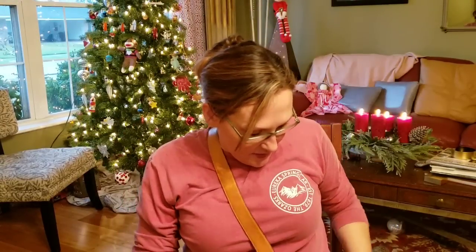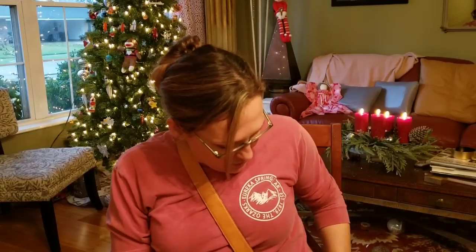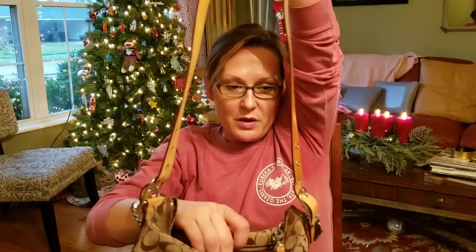I'm not going to stand up because I have pajama bottoms on, but that's on the lowest setting. It's way down on my hip. So it could go up a few and still be a crossbody on me. So it could more than likely be a crossbody on a tall person. So it's much cuter as a crossbody. So it just needs to be cleaned up.